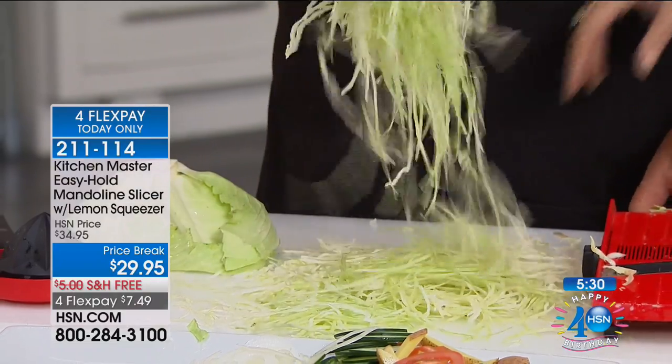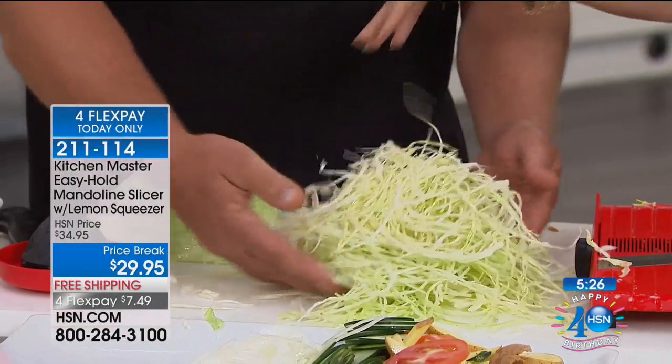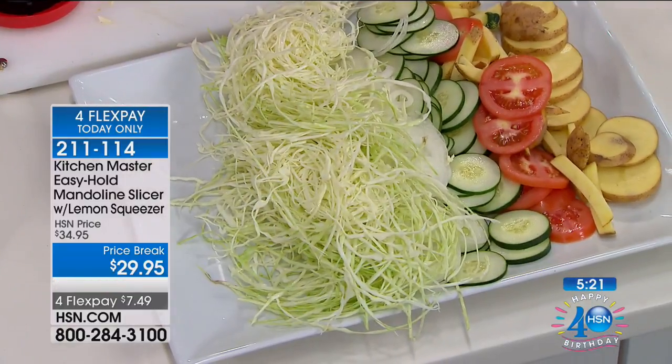Look at that, and it's done in seconds. It's beautiful, isn't it? Light, fluffy coleslaw that'll melt right into your mouth. Now, the difference: uniform. That's the nice part, because you could never get that uniform by hand.